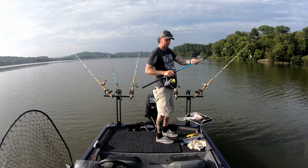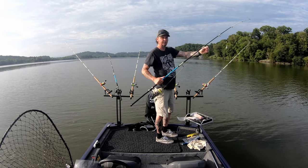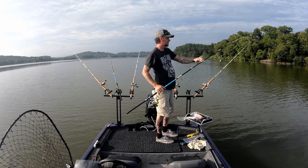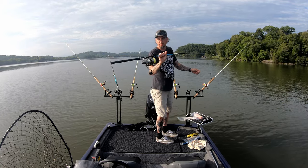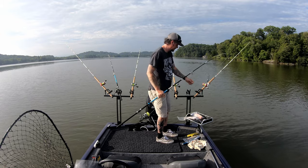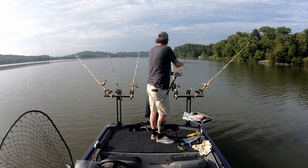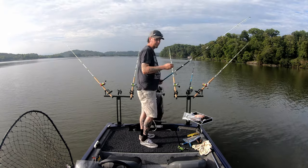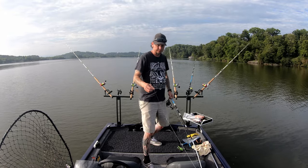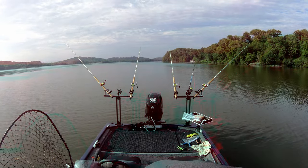Got these old B&M silver cat catfish rods with some spinning reels. This one's an Akuma Avenger bait clicker. Suspend a little piece of chicken right behind the boat. Suspend it a couple of feet off the bottom. I gotta put a hook on this one. We're fishing. Let me put a new rig on it.